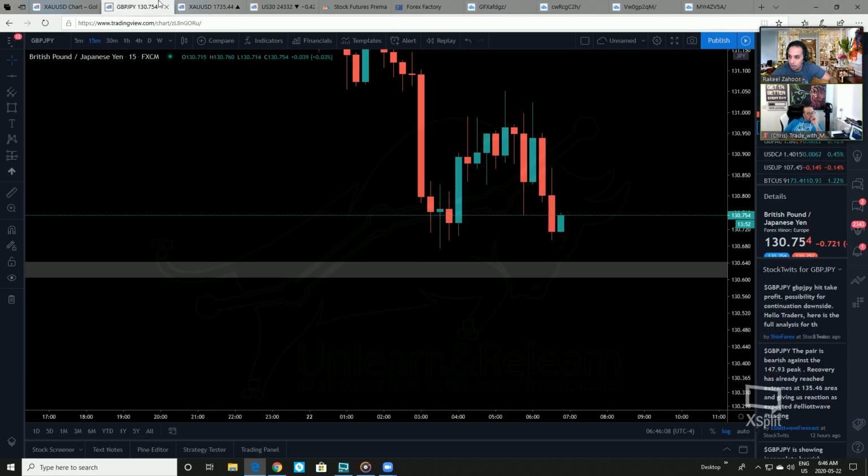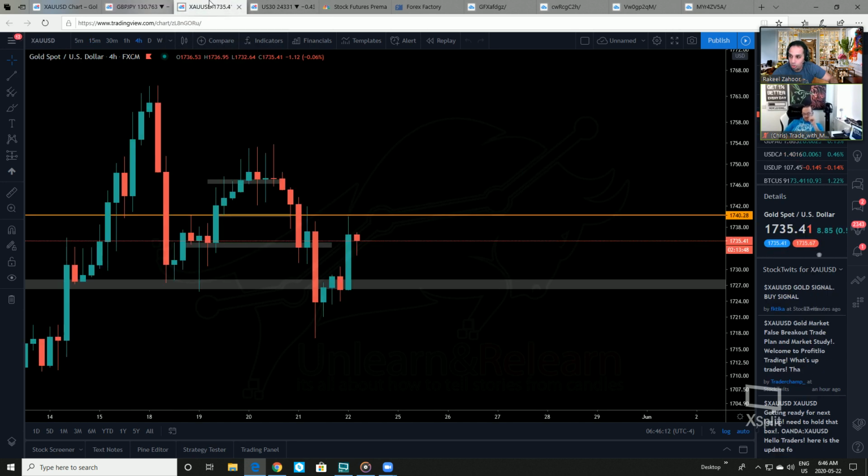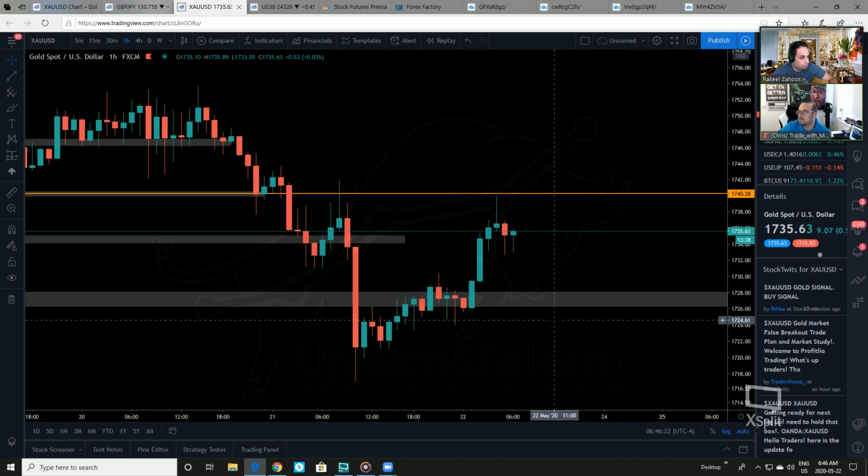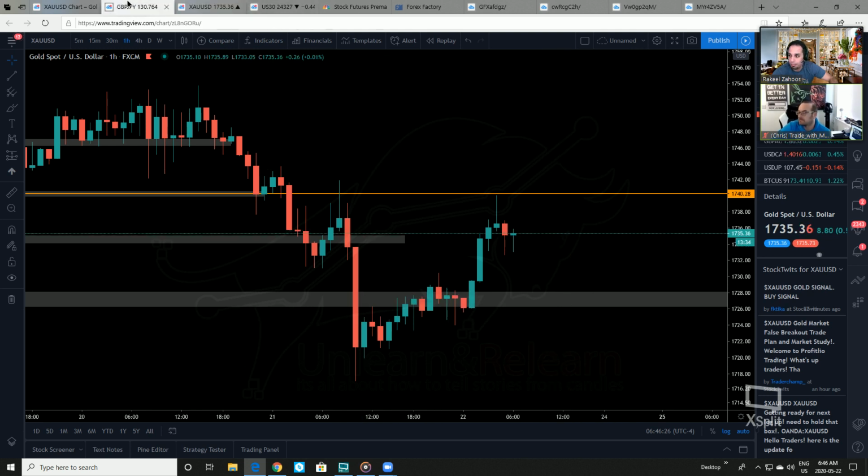Or if you go to the 1 hour. The thing about gold is it's very difficult to trade. Gold is extremely difficult to trade. So even if you're looking at a 30-minute or 1 hour chart, when you're looking at stop losses, you're basically putting stops above or below the 1 hour chart or the 4-hour chart. That's what's happening with gold.